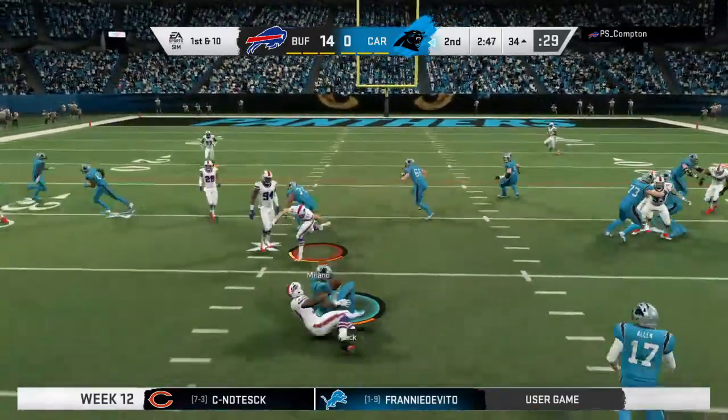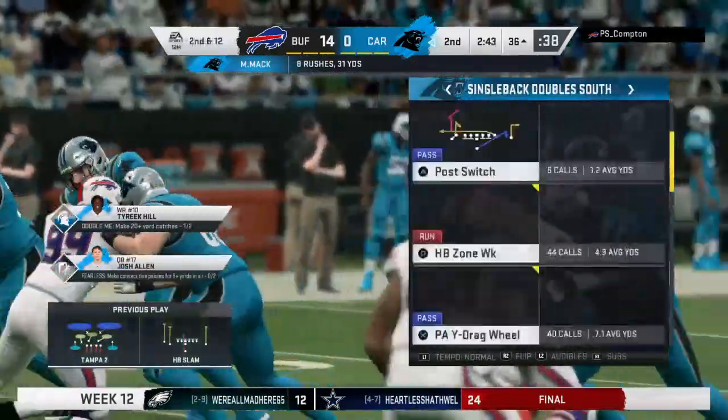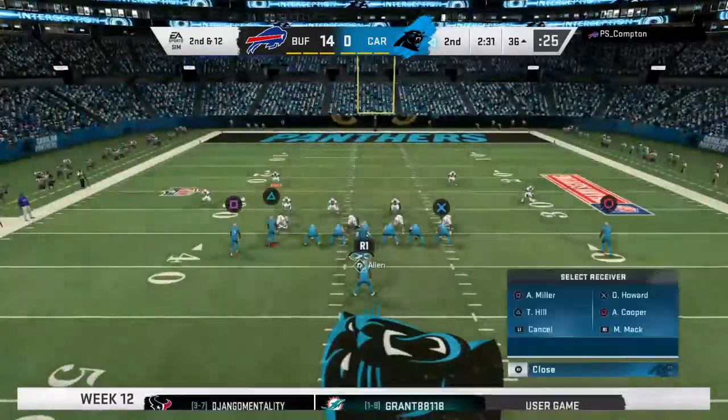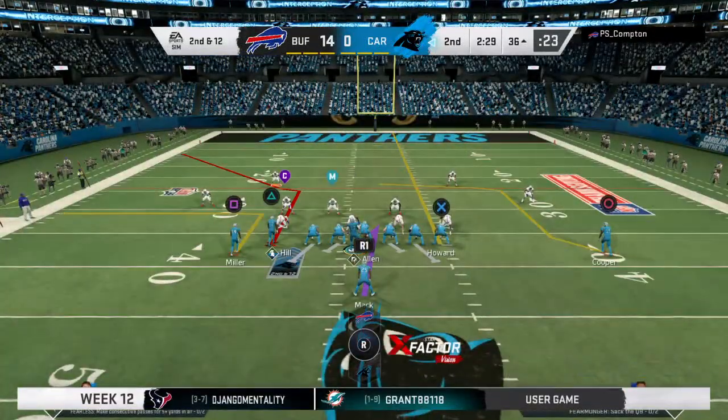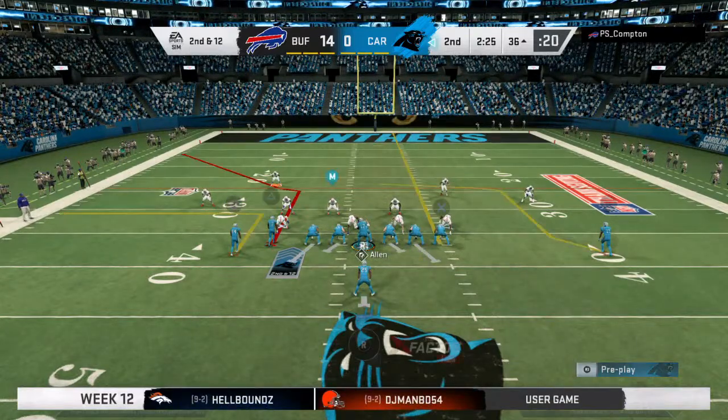Now a run with Mack. And that play went nowhere. Losing yardage. It'll be back at the 36. That sends them 2 yards in the wrong direction and leads to 2nd down. First play of the drive goes the wrong way. Here's 2nd and 12.